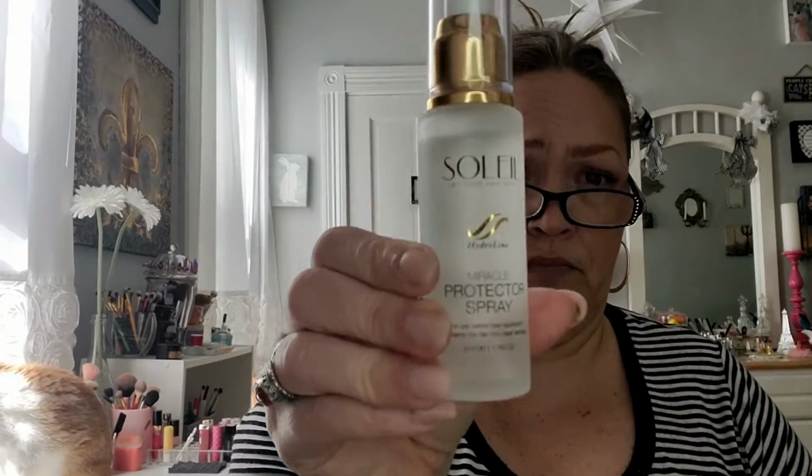Okay, next up, something else that I'm not going to use. This is by Soleil, and it is the Miracle Protector Spray. As y'all know, I don't do much with this hair. This is about as fancy as I get with a clip. It's straight. That's what my natural hair does. So, yeah, I haven't brushed it today. I just threw it up in a clip. It's looking kind of wild and unruly there, isn't it? Yeah, I rarely even blow dry my hair, and neither does my daughter. We both air dry our hair most of the time and don't do anything with it past that. So it'll come in handy when we do want to do something with our hair, but, you know, it's okay.